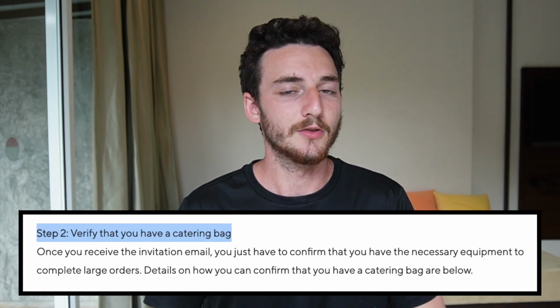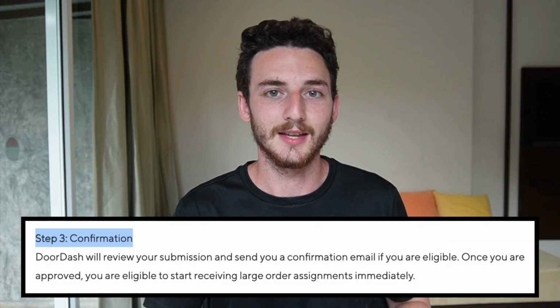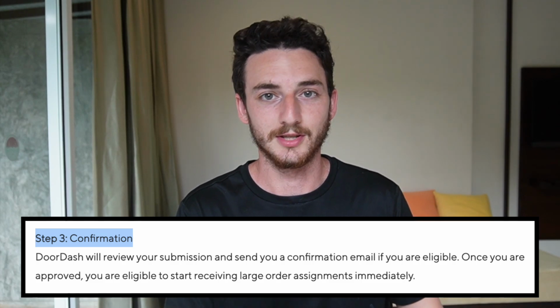Step number 2 is to verify your catering bag. So you do not need the catering bag until this step, until you can take your picture of the bag to show DoorDash that yes, you do have one and you can start receiving those offers.